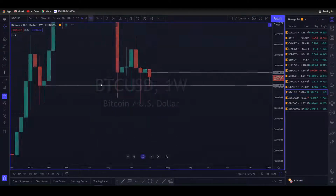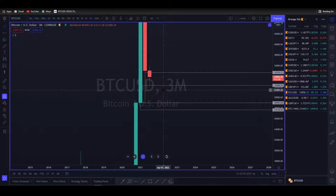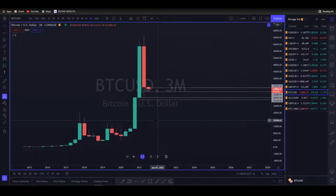But the main important thing is this is your weekly or your yearly open. There is your yearly open. There is your yearly low. If you take out those levels, you have taken out Bitcoin's entire year. The whole bullish part of 2021 will have essentially been wiped out. Gone, right? That's never good.